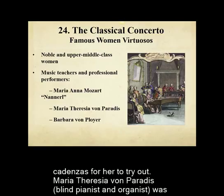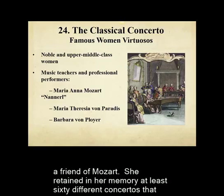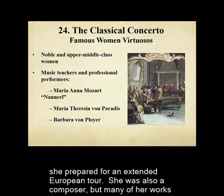Maria Theresia von Paradis, blind pianist and organist, was a friend of Mozart. She retained in her memory at least 60 different concertos that she prepared for an extended European tour. She was also a composer, but many of her works have been lost.